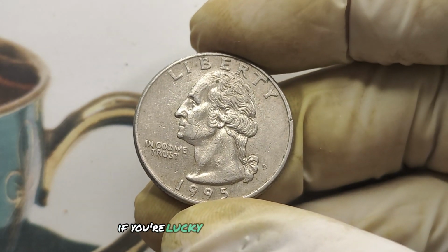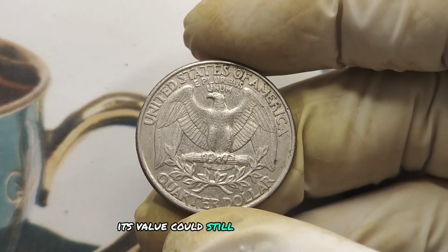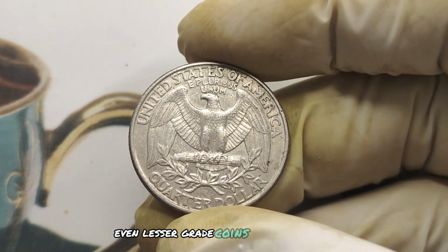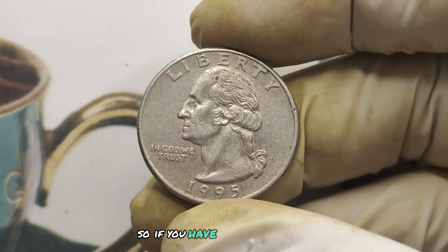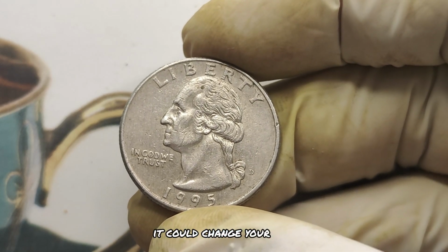Today, if you're lucky enough to find one of these 1995 D quarters in uncirculated condition, its value could still range anywhere from $50,000 to $1.5 million depending on its grade. Even lesser-grade coins with the error can fetch thousands of dollars. So, if you have a 1995 D quarter, examine it closely or get it professionally graded. It could change your life.